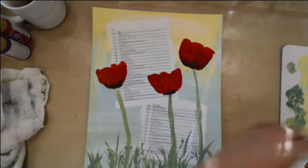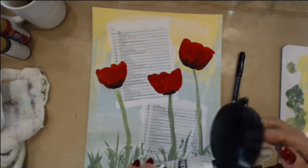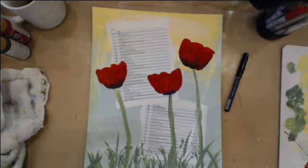Okay, so now I'm going to come in with my favorite. I know this is Crazy Town, and I'm probably going to use this thing because I love it so much.